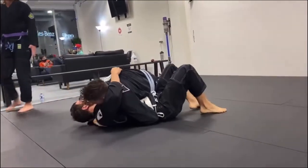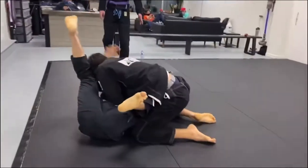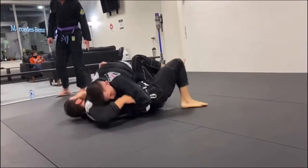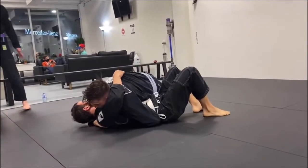So it's 3-2. Evan's got a grip on the jacket, and he hit a strong bridge to take him over. The only problem with this bridge over from bottom side is it doesn't get you any points. It's just considered a reversal. And I'm always so mad at myself when this happens to me.